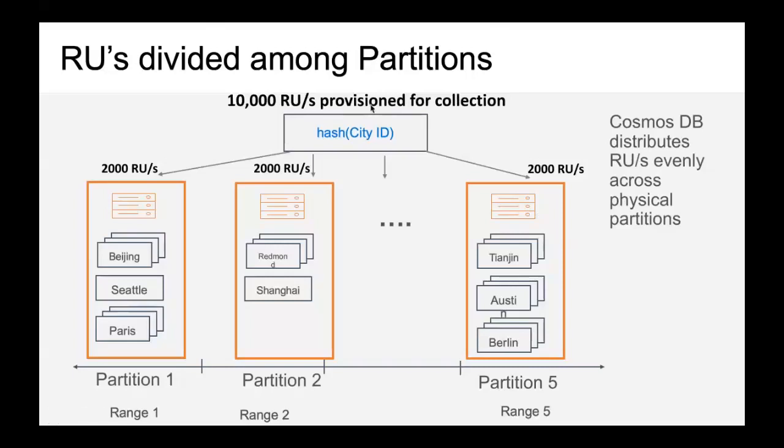So what happens now, it defines into multiple partitions like this. Let's say I'll give a scenario. Let's say the car model is a super hit model or a flop model, right? So the super hit model is fitting here. So only 2,000 RUs are defined for this. The flop model is here.